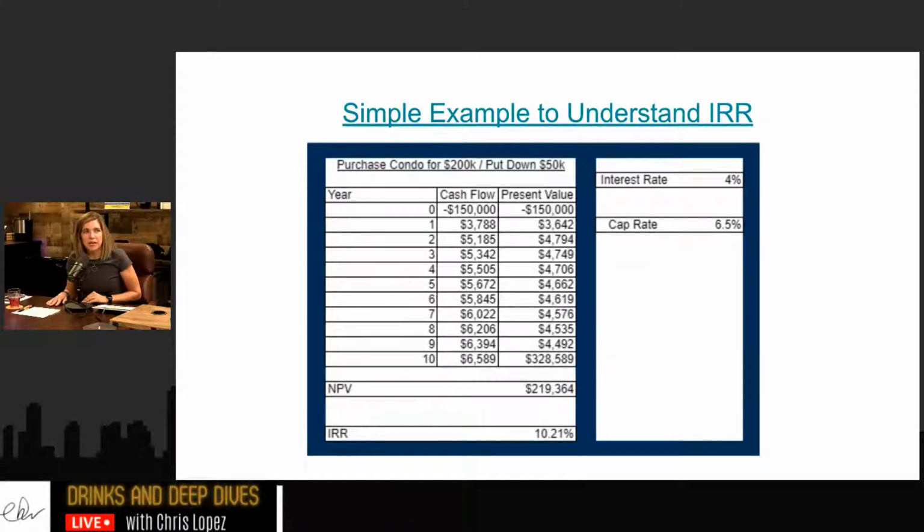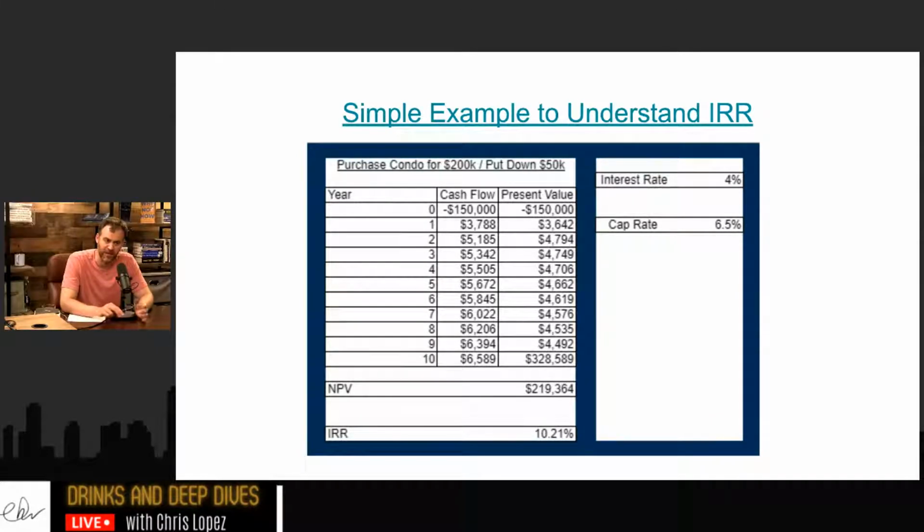In this case, what I did is I said that in year 0, your initial investment was actually $150,000 because that's the money you're borrowing at 4%. Oh, so you're not looking at the down payment. You're looking at the mortgage you borrowed. I am, because that's the money you're borrowing.